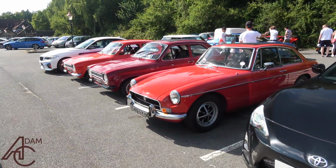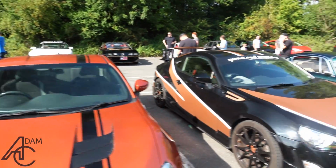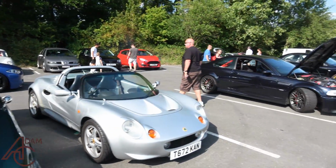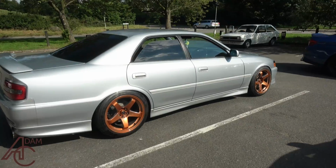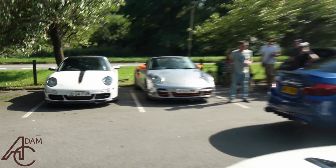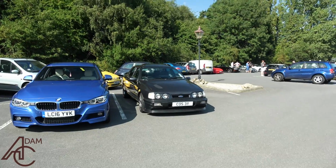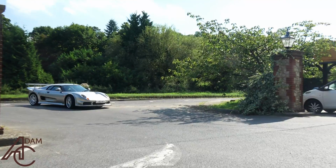So I'm parked next to a couple of Escorts, lots, a couple of Nobles over there, and M5s too. Lots of variety at this meet. It's not one particular type of car. There's anything from supercars to classics to JDM modified. 356. And a lovely Sapphire Cosworth has just turned up as well.